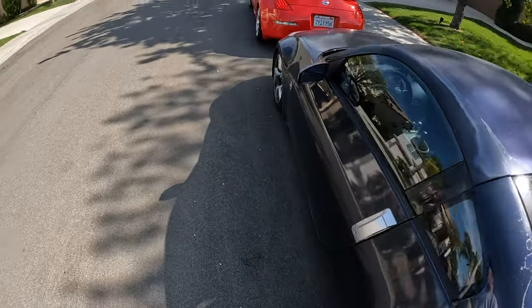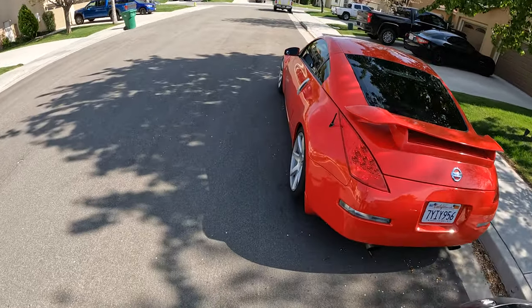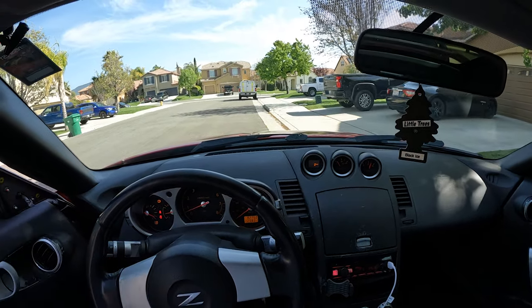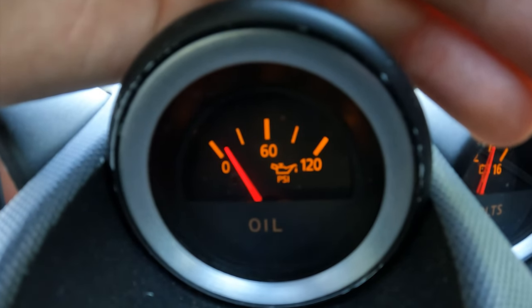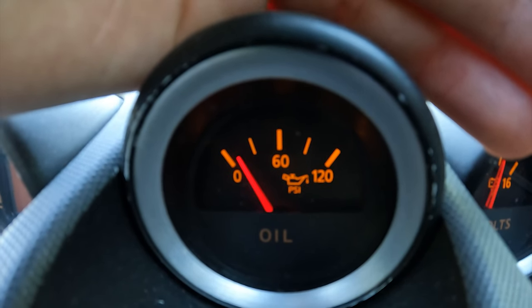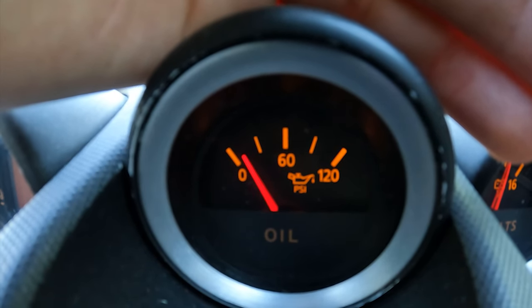Dang. Okay, let's go see if this thing has calmed down. Check where the oil pressure is at right now. It doesn't look too bad. I mean, that's pretty low. That's like 10, and it should be like 14 at idle. It might even be like 7, to be honest with you. So I don't know. I'm gonna shut it down for now.